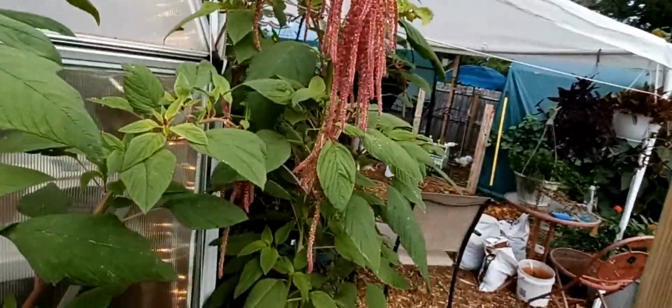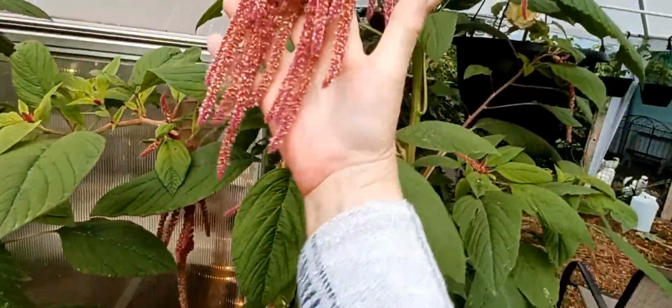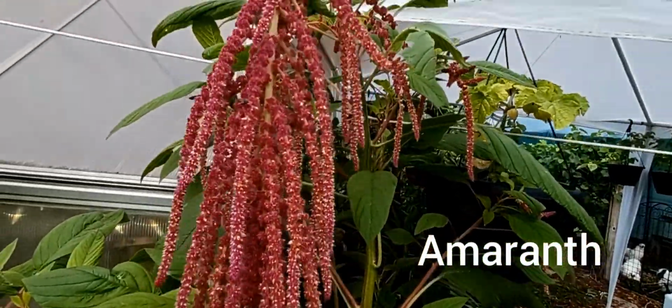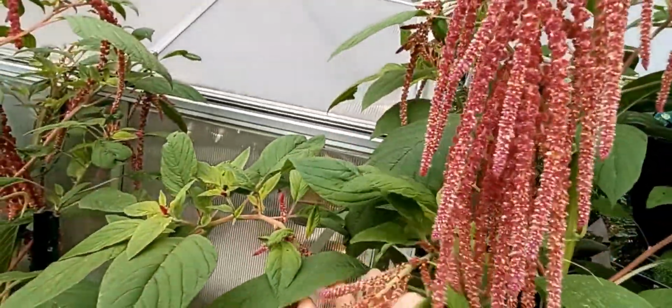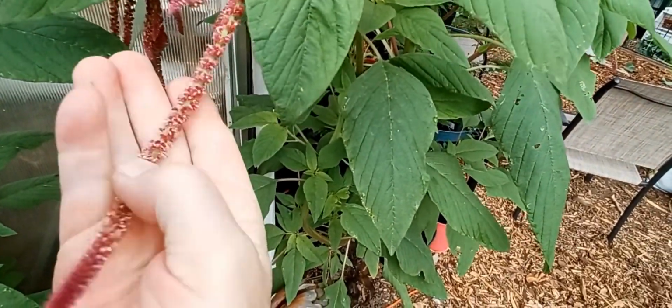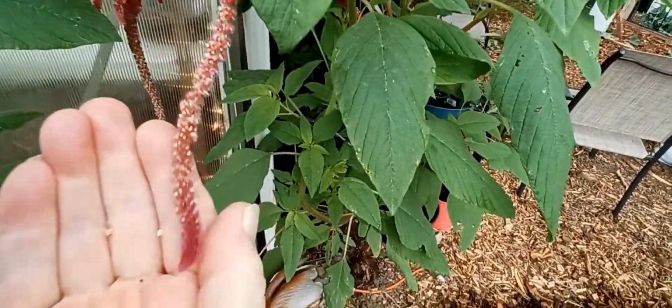Look at this one. So the seeds from these flowers are grain. This one looks like it's... Oh, not really. Oh, there's some really small ones.